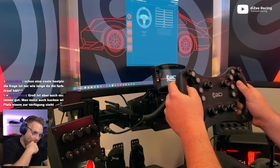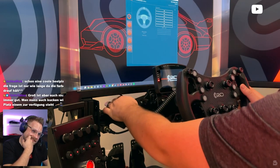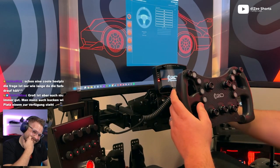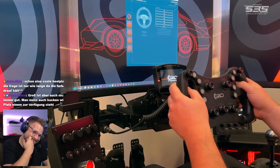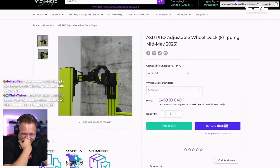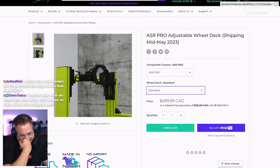This system also enables hot swapping of different wheel bases or even switching out for a flight control system, with the ability to purchase the wheel deck separately and swap it in and out. This is particularly useful for those who have both driving and flight sim setups.